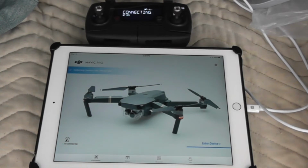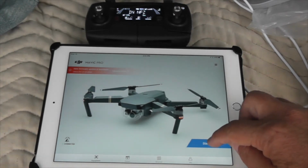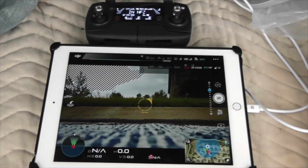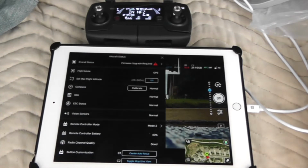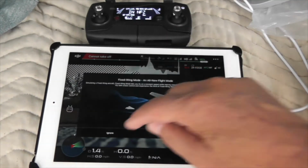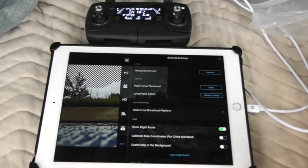So the transmitter is trying to connect to the Mavic. The Go 4 app has launched. Okay, it is connected to the Mavic. Right now we're in ATTI mode. Now it says we are in a no-fly zone. So let's enter the Go 4 app, and it says we cannot take off. And we are not getting prompted to self-authorize.